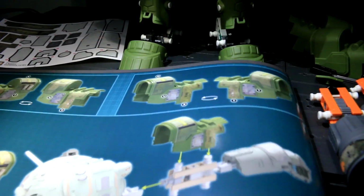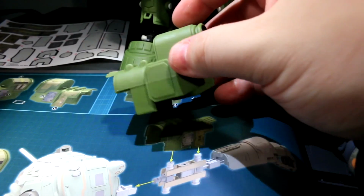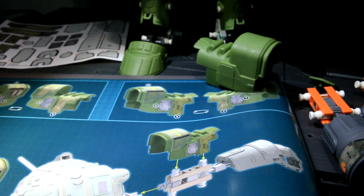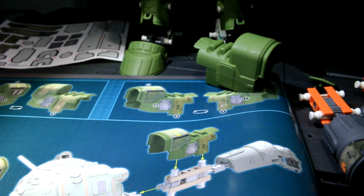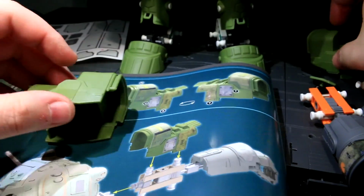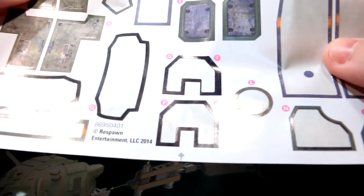10 stickers, that's what happens next. Well, it's bound to happen. Guess we'll just get going. I'll do it this way. These seem to be symmetrical parts. So, sticker S.